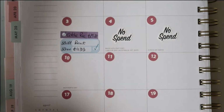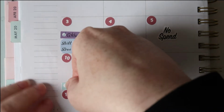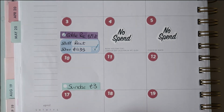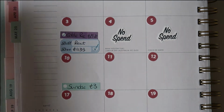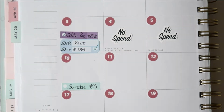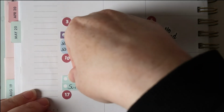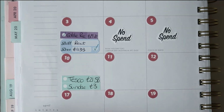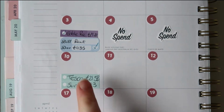The first one was Sunday, and that was literally, we got some ice creams that we took out of our grocery budget. And Robert went to Tesco's. He went for a walk and he ended up in Tesco's. So he picked up some of the stuff that I was going to be needing because I was going to do the shopping the next day. So they're the two that we had on the 10th.